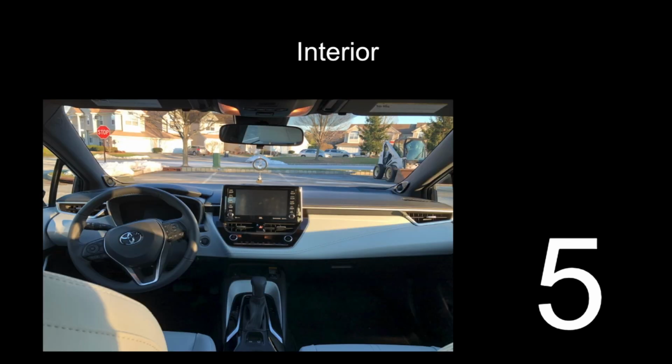Moving to the interior of the Corolla hatchback, it's a little more bland than the exterior. It's not ugly. You've got your touch screens, your technological features. You've got your leather seats. It's not bad by any means, but it's not great. So it's just in the middle. So it's a 5 out of 10 for the interior.